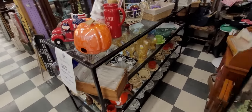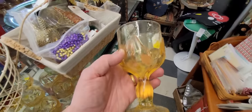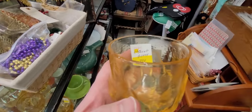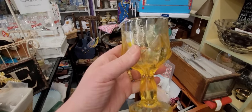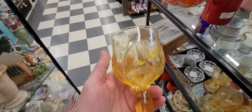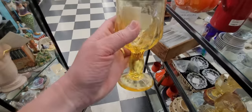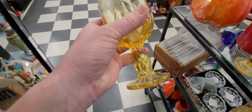Oh, look at these glasses. Look at these. I love them. So there's only two of the taller ones, and then you've got those right there. But look at these. Aren't these beautiful? Love. Can these be used for wine, or what are these goblets for? I don't know, but I just love the color of them.